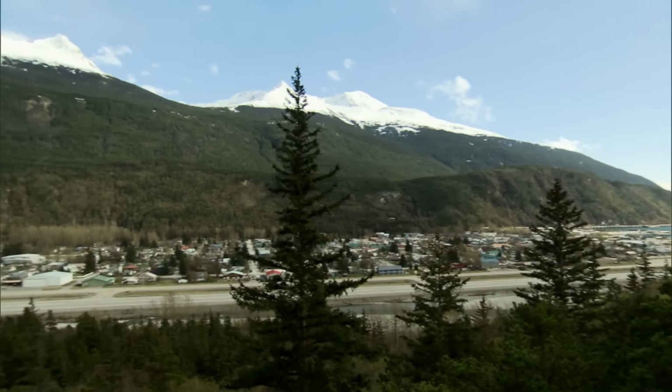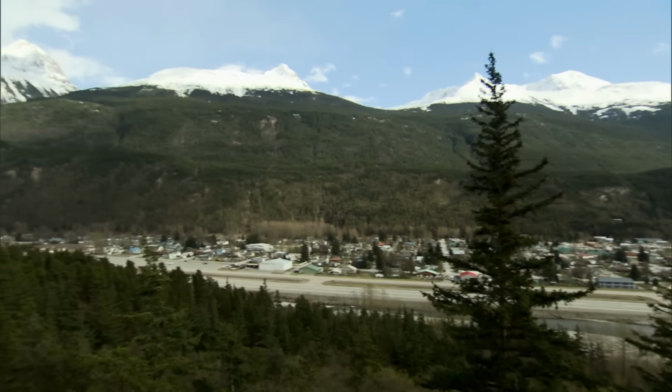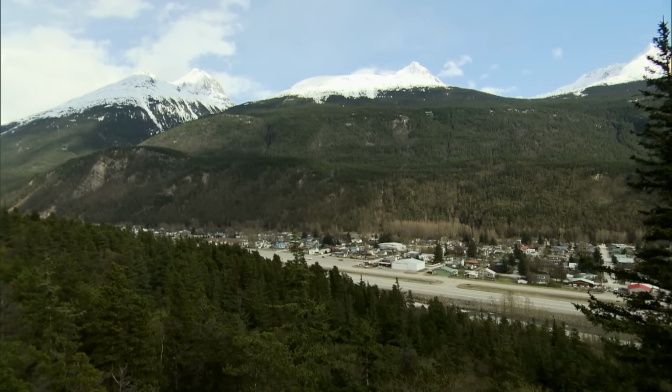Right now, in the month of April, Skagway is a quiet little village. But in May, it'll transform into a boomtown. And that's nothing new around here. Almost 120 years ago, gold was found on the other side of the mountains. And because Skagway is the closest seaport, the Klondike gold rush went right through here.